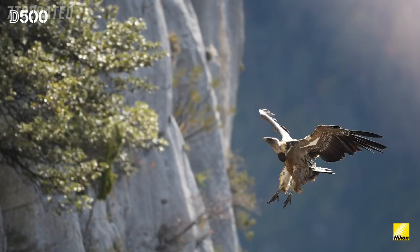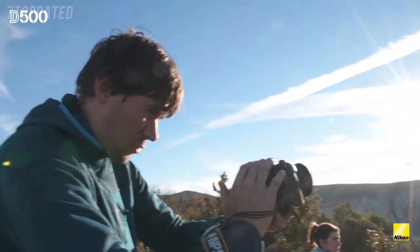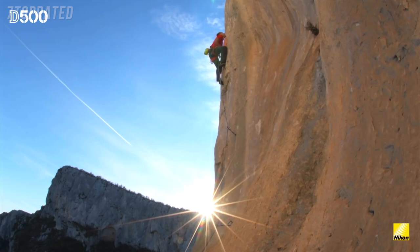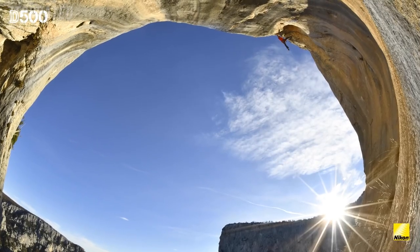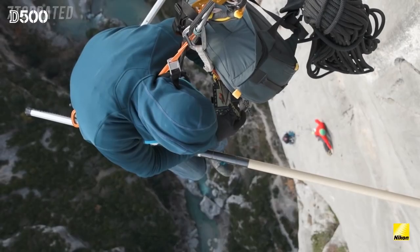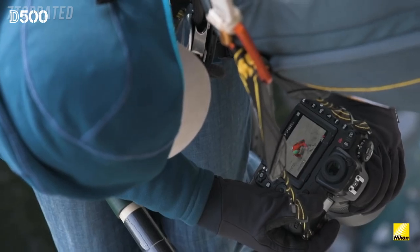The Verdon Gorge is a huge place, and so is my shot list. I was blown away with the amount of content that was quickly captured in a mere 4 days. Come on, dude, you got this. Moving quickly and efficiently meant bringing only the essentials, and it was all made possible with the Nikon D500.